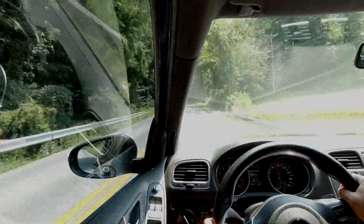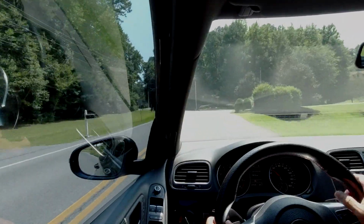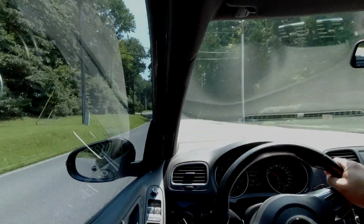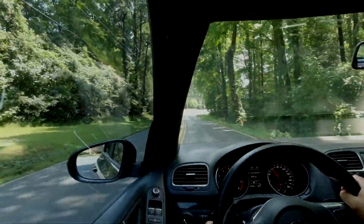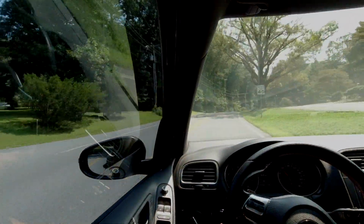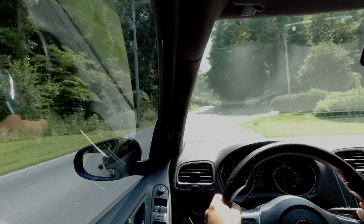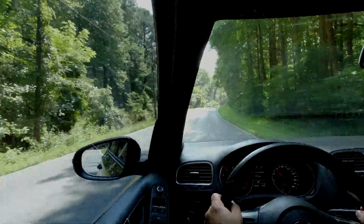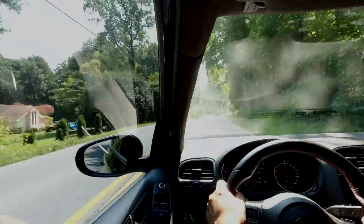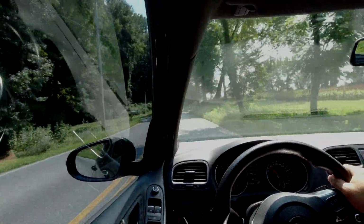Wow, this thing likes to pull through these corners. So nice. The transmission, oh my gosh, the tune on this thing is so butter smooth and quick. You know, the DSG for 2014, mind you, 7 years old. The stock tune was quick for the DSG transmission. This one just feels smoother and snappier, I guess. It's not jarring or anything. It's very smooth.